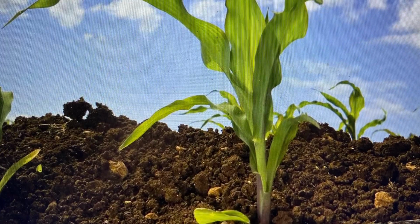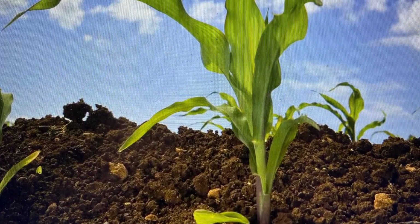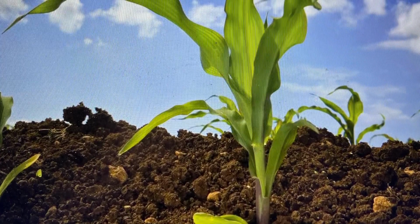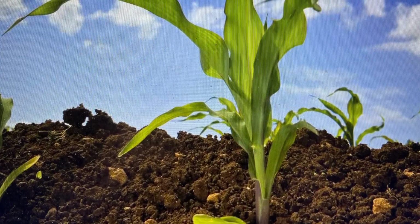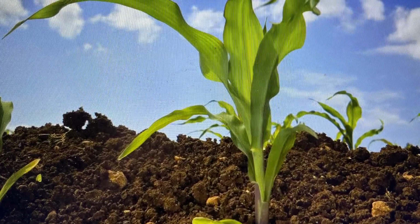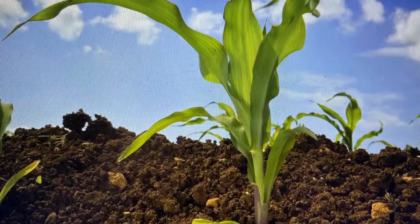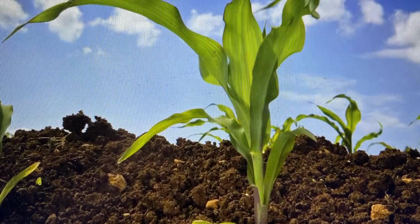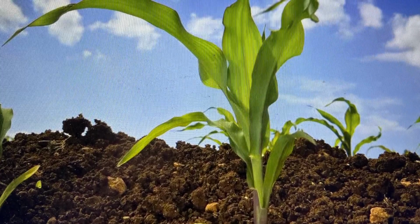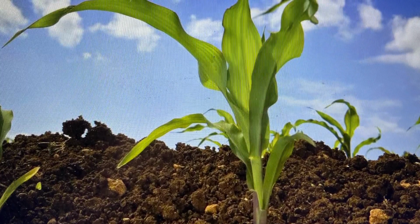Eventually, the brown field will turn green as seedlings emerge from the soil. Once they have sprouted, the new plants will continue to need water. By the time spring makes way for summer, these corn plants will be about knee-high. Hopefully, they will continue to grow taller and taller throughout the hot summer.